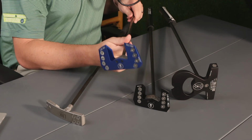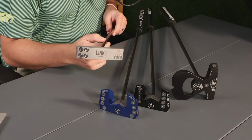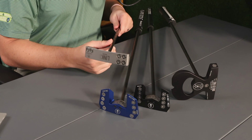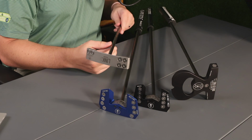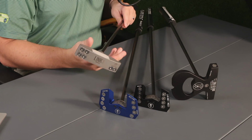That's another thing that's really cool about these putters: we have 6 colors to choose from, and about 8 or 10 different alignment aids, so depending on who you're getting fit by, we can kind of walk you through that. But then they introduced the Link this year, and this thing is solid. It is a traditional blade shape, kind of like your Ping Anser or Scotty Cameron Newport, but it still has all that great technology of the L.A.B design.